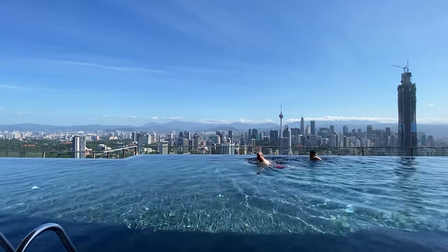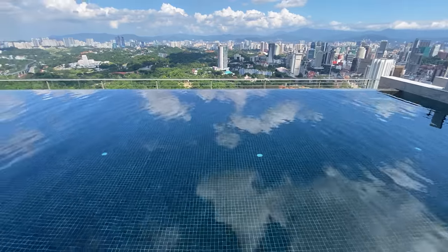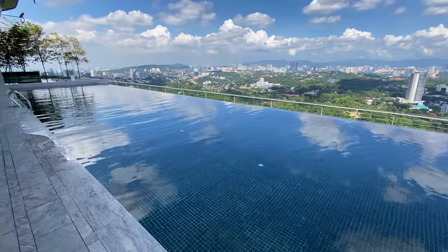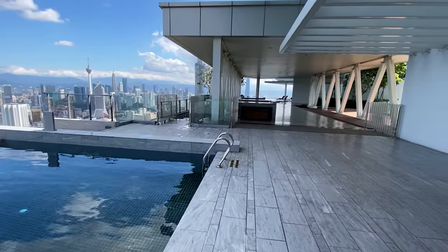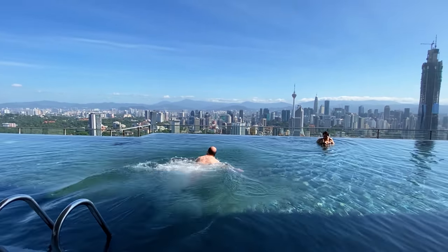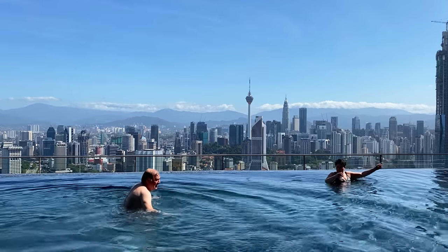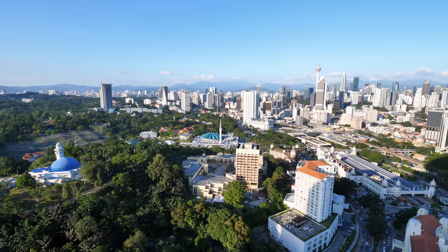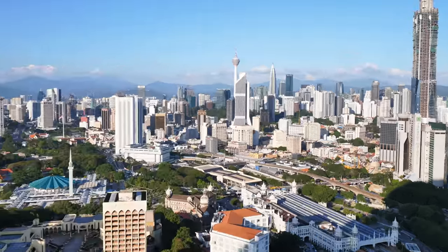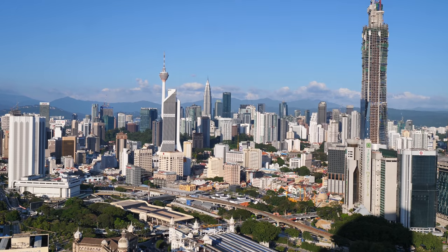So we had family visit us in February, and we were all swimming up there. It was really nice, and it's cool water because it's usually all year round plus 30 degrees. So you step in that pool, and it's so comfortable, so refreshing. And when we saw that, we knew we had to move in here. And the prices were a little higher than other places in Kuala Lumpur, but compared to comparable places around the world, this is very affordable.